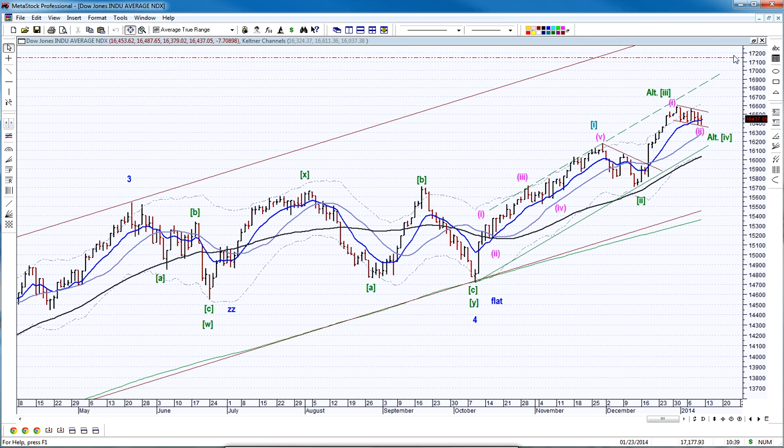Up into this area, up around in here, which kind of is the top of this channel that I've got projected. I've got this trend line from this point to this point and a parallel line projecting out here for a potential top of the channel.